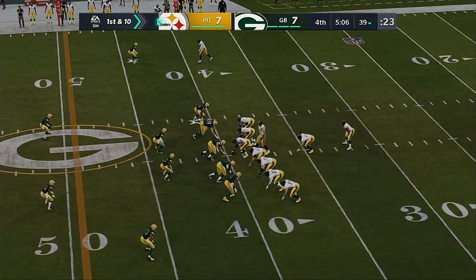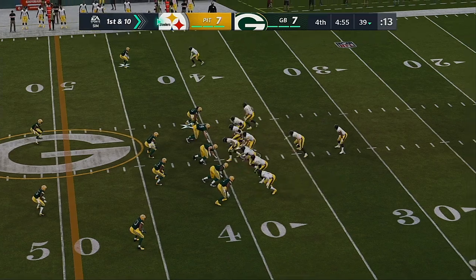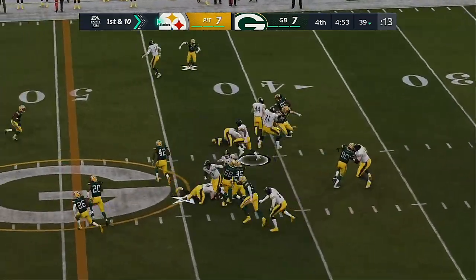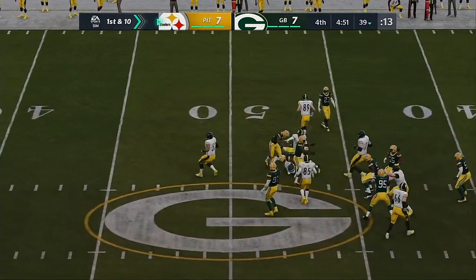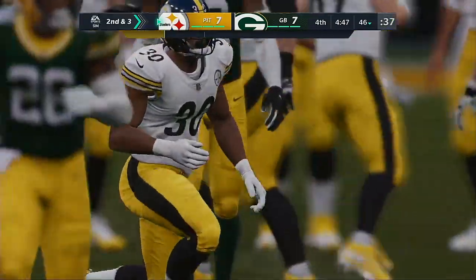So a big penalty there on the face mask leads to first and 10. Now Ben going to give this one to Connor. It's a 7-yard carry to set them up with a second and 3.